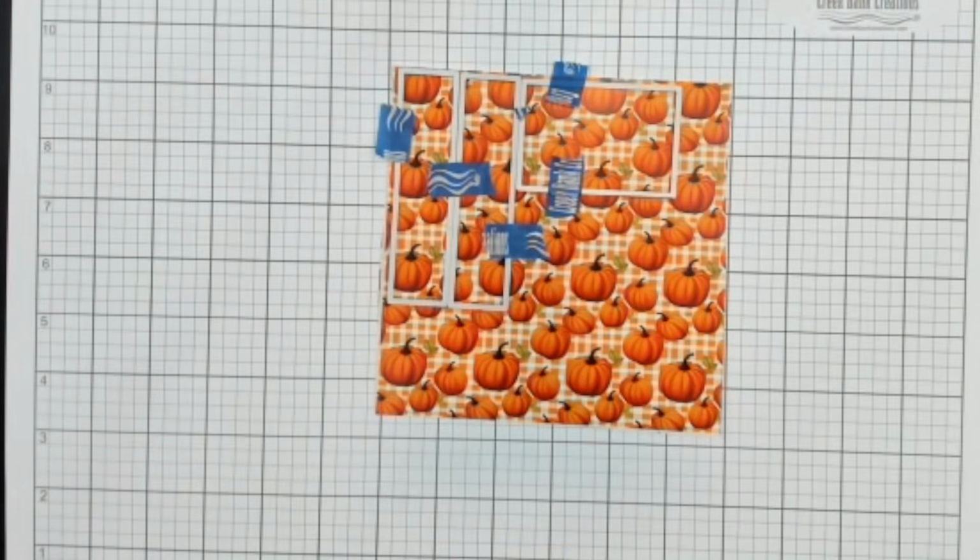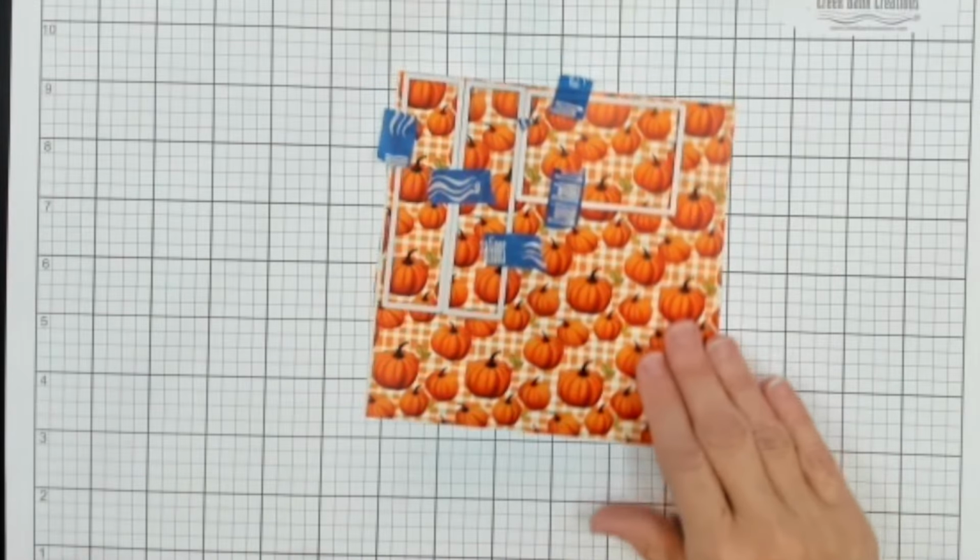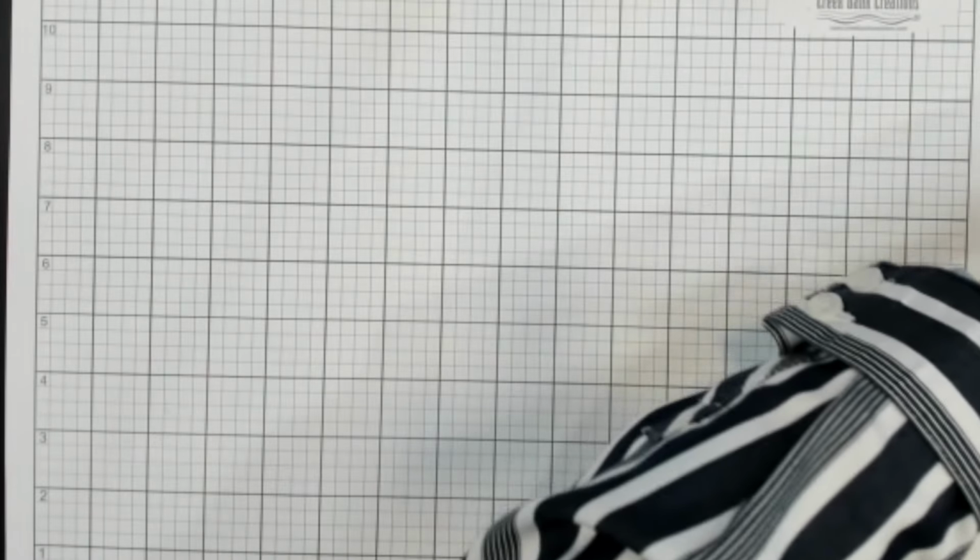Okay. So I'm putting tape on the back, which makes it a sticker, and I'm going to run that through the die cut machine. Now, the reason I used all of that art stencil tape is to hold that down.